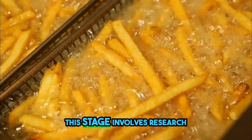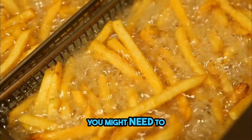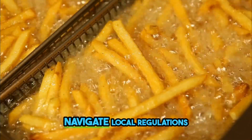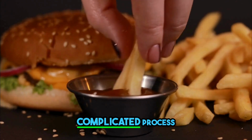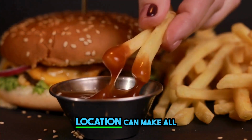Exactly. This stage involves research, market analysis, and often some tough negotiations. You might need to secure a lease, deal with landlords, navigate local regulations. It can be a complicated process. Sounds like a lot of work. It is. But finding the right location can make all the difference.